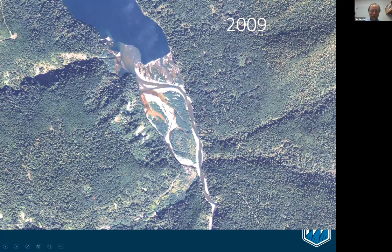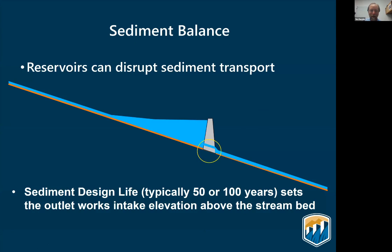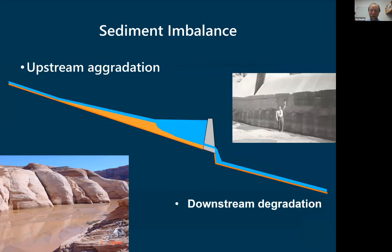Some people might look at this as, well, this is just a natural part of the river environment, but it's not. It's caused by the reservoir. It's those sands and gravels depositing, forming a delta. Another way of looking at this, if we look at a longitudinal profile of a river, and if we put a dam on, and then after some period of time, we see sediment deposition. And then by storing that sediment in the reservoir and releasing clear water downstream, we can often have channel degradation below the dam.